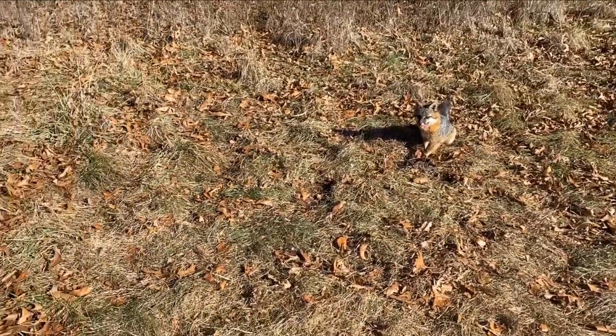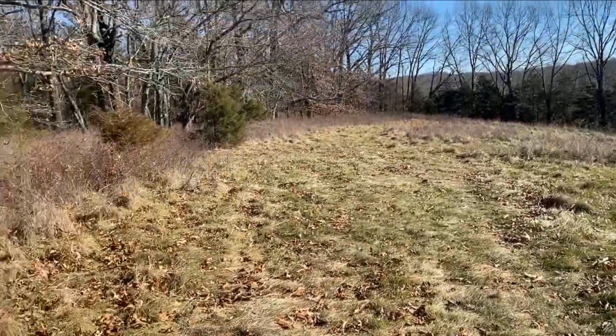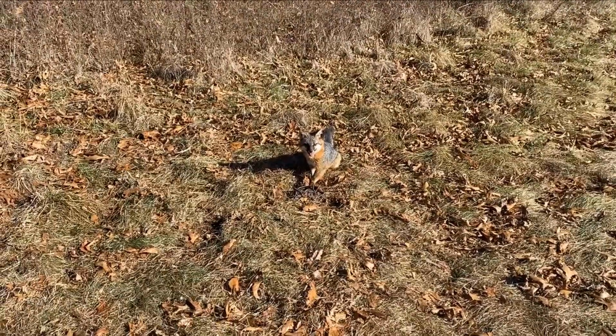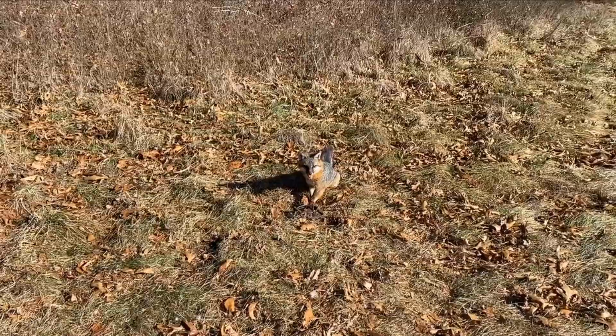But it's a good spot. Obviously there's lots of mice and rabbits and stuff in here. So we'll see what we can do. We'll give this little fox a look, and either we'll release him or we'll harvest him. We'll see what happens.